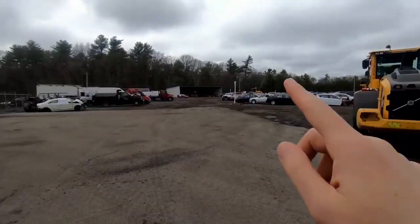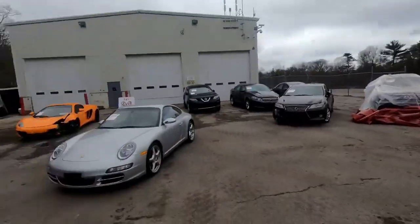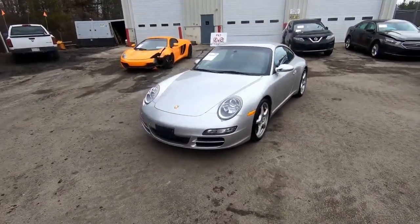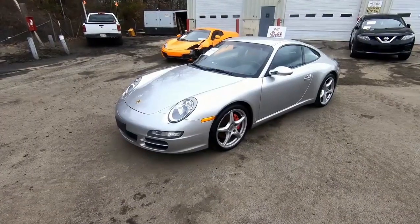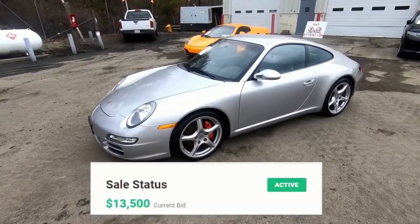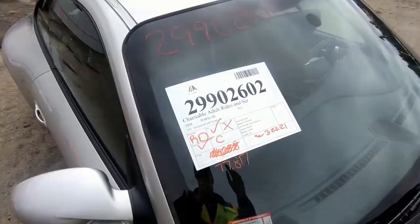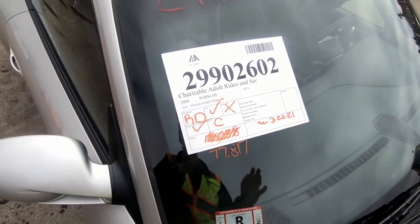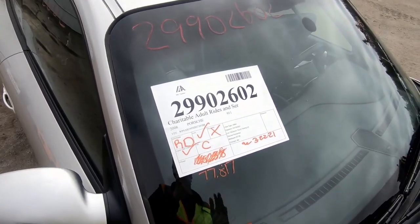GTI right there, the Corvette I'm looking at back there, but all the nicest cars are right here by the garage. This right here is a 2008 911, beautiful silver color. And this one actually has no damage. This one's a clear title. So I took a closer look at the sticker and it says charitable adult rides and service. So it does look like it was donated or something.